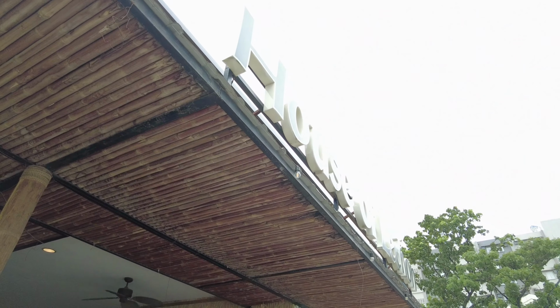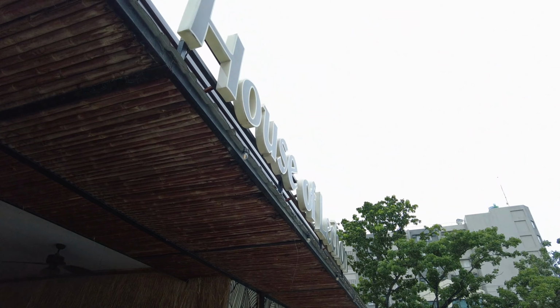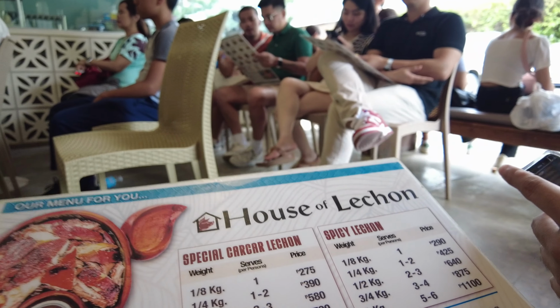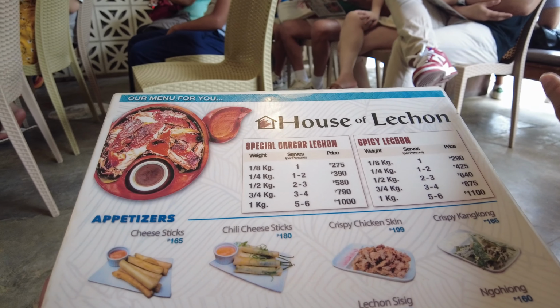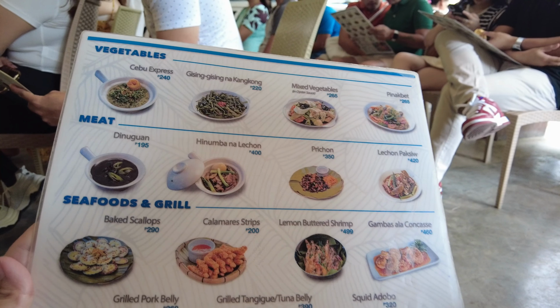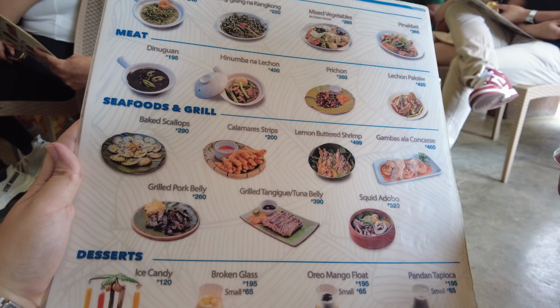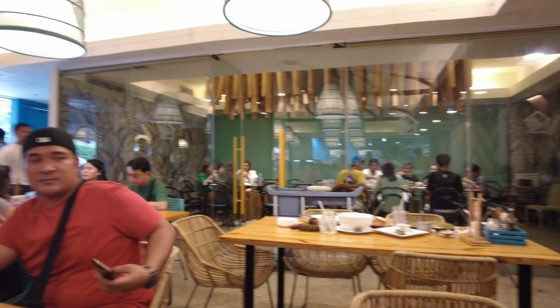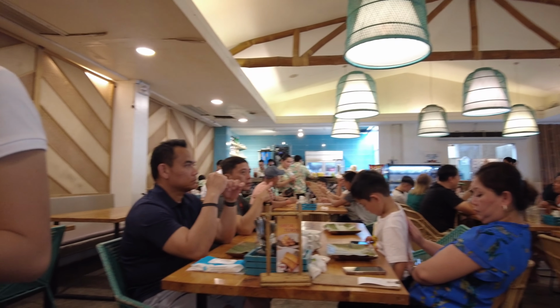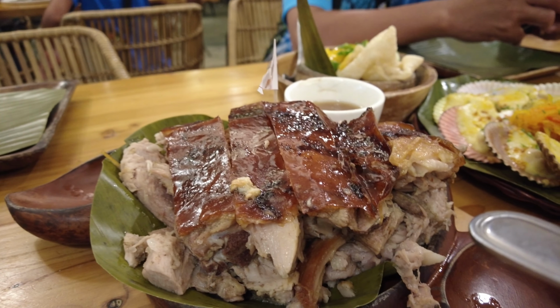Syempre, hindi pwedeng hindi tayo magtatry ng lechon ng Cebu kaya naman sa House of Lechon kami kumain. Naghintay lang kami ng mga 10 minutes bago kami nagkaroon ng table. Ang saya nga dito kasi parang ang daming masarap kainin sa menu nila. Pero syempre, hindi naman natin matatry lahat yan. Ang dami ng kumakain dito, puno yung place nung kumain kami and ang dami ring waiting sa labas. And legit na masarap yung mga pagkain dito ha.